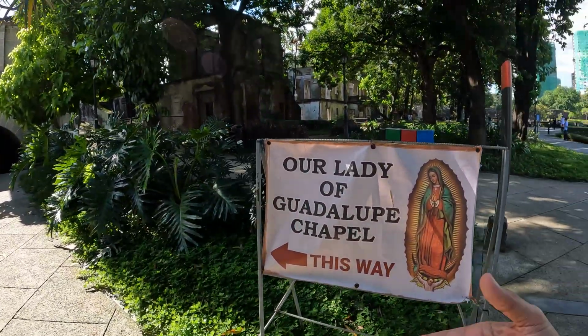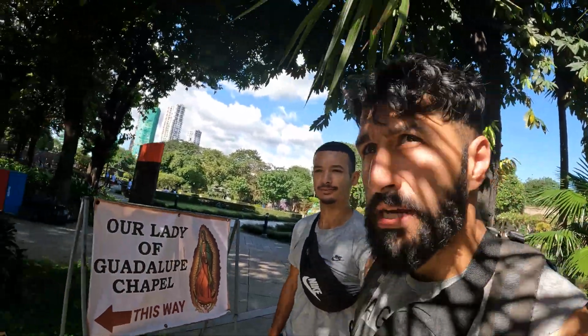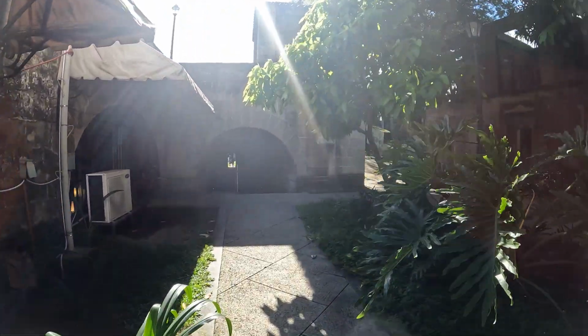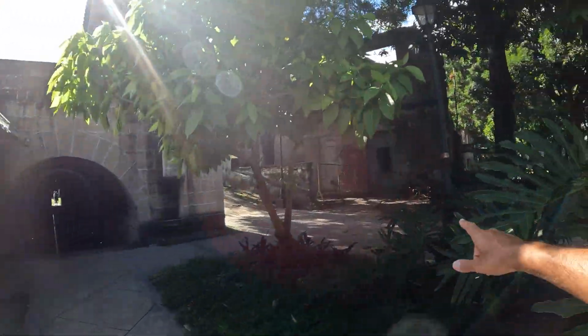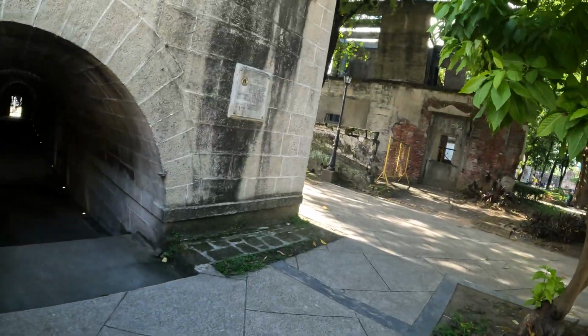We got Our Lady of Guadalupe Chapel. So should we go to the chapel first? So we'll go to Guadalupe Chapel. See if they'll let us in there. It's a nice little tunnel. That'll be the first thing we see after we see these buildings. 1645, still reconstructing after an earthquake.